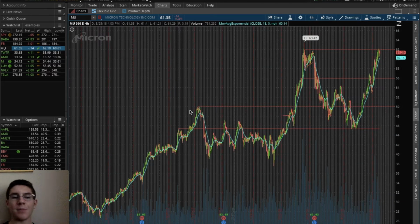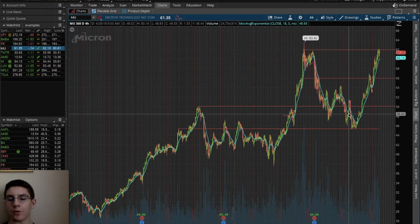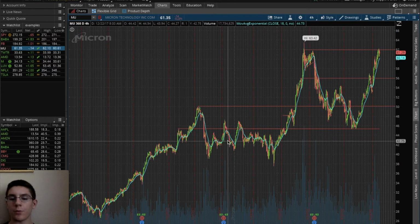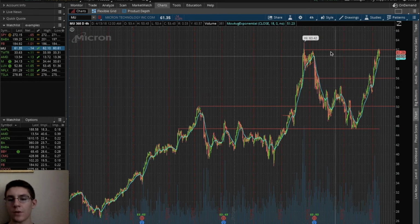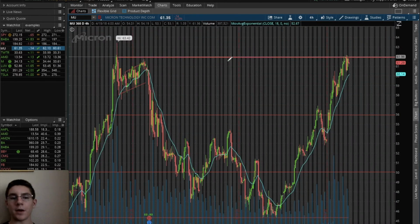So the next stock is MU or Micron. So obviously we've been bouncing in this range here where we hit this bottom where the previous consolidation was. And we're making our way. We made our shoot up back up to this level of 62, the 62 level. So obviously we'll be looking for a reversal here.